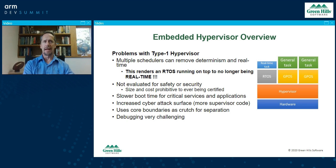Such systems were not developed or evaluated for safety or security and are often built in very large code bases. Trying to certify such a system for safety or security when it was not created for that is impractical from both a logistical as well as a financial perspective. They use core boundaries as a crutch for separation, and as we will discuss a bit later, debugging can be very challenging. These Type 1 hypervisors are often very large and have slower boot time to get to critical services.